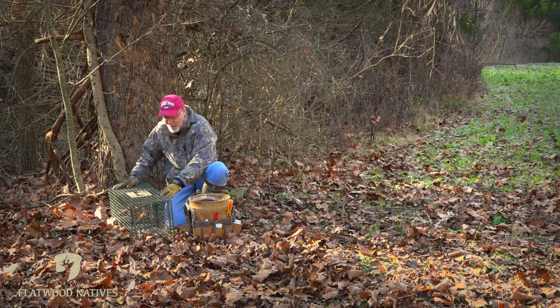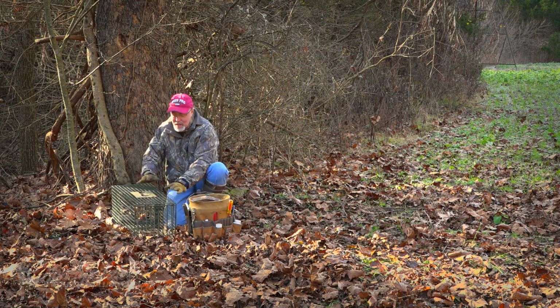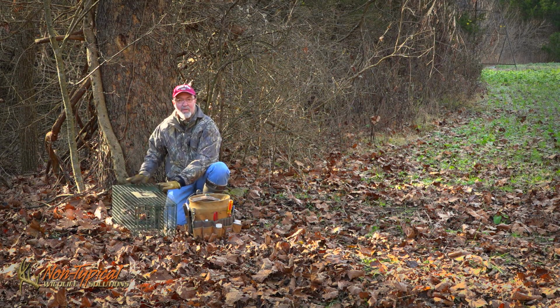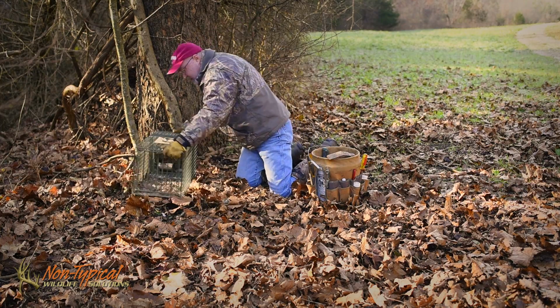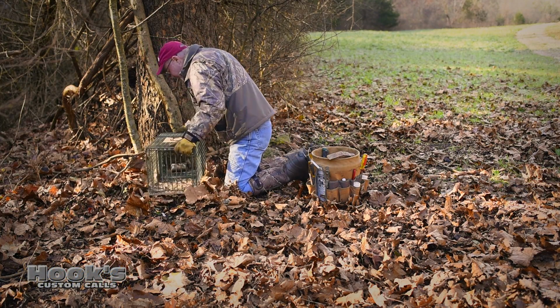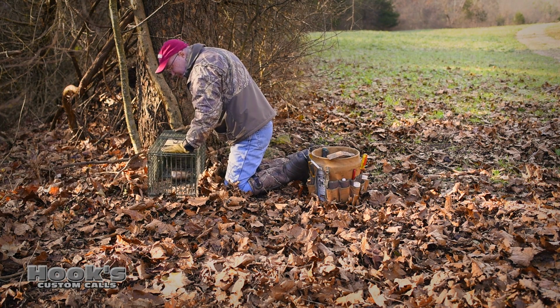You see where I have it here? It's kind of rocky. And it's possible for coons to be kind of smelling around it, and it might cause the door to drop before they get in it, kind of poking around the edge. So I'm gonna look for a spot right here that's pretty level, kind of slide it around. Right there looks pretty good, pretty solid.